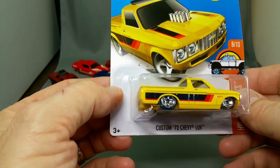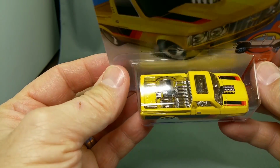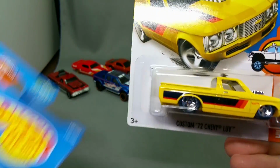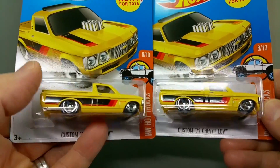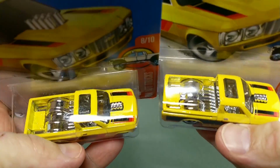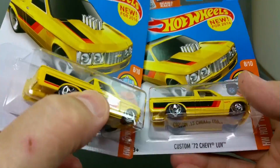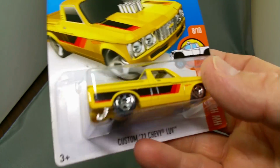Check this out now. Custom '72 Chevy Luv. I saw this one online and I didn't really like it, but then I saw it in the store and I did really like it. It's a good looking model. Let's compare the tampos here. This one has a gap between the red and the black, and this one does not. This one, yep, pretty similar, I'm going to go with this one. Put this other one aside.